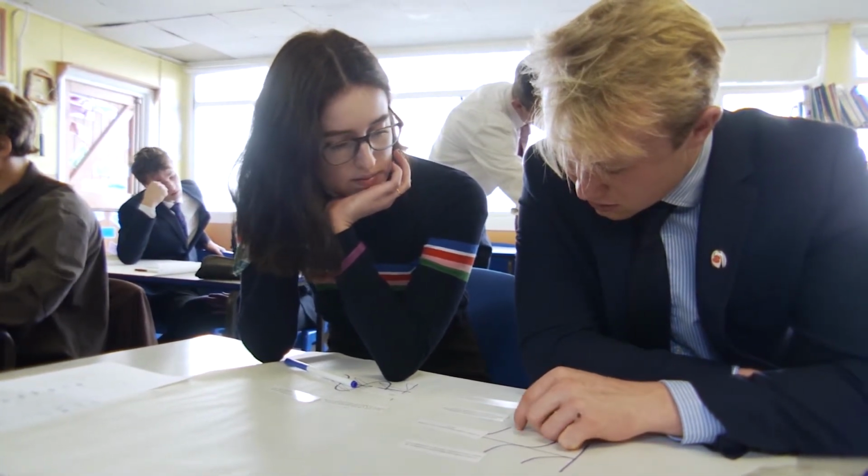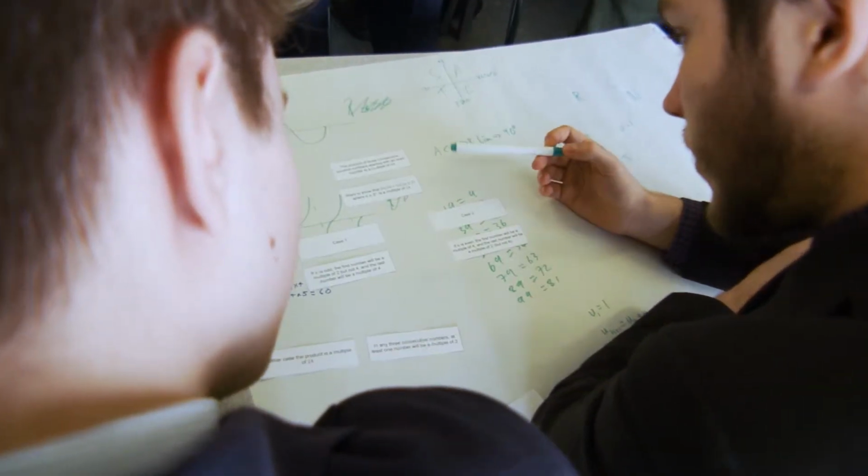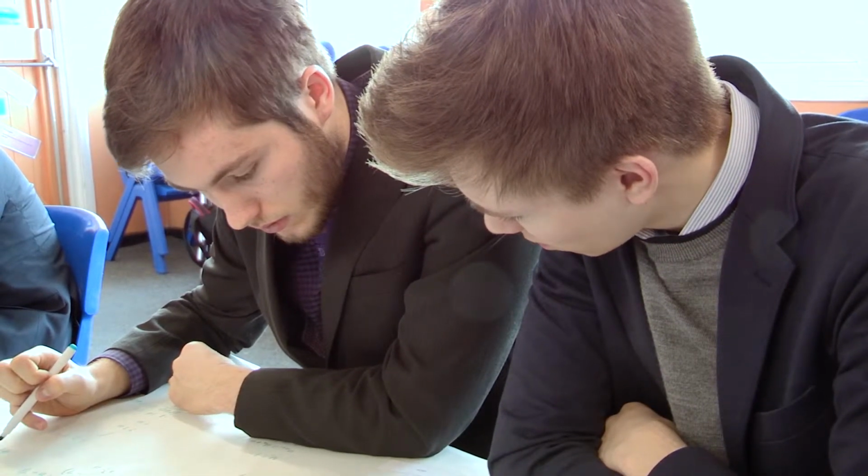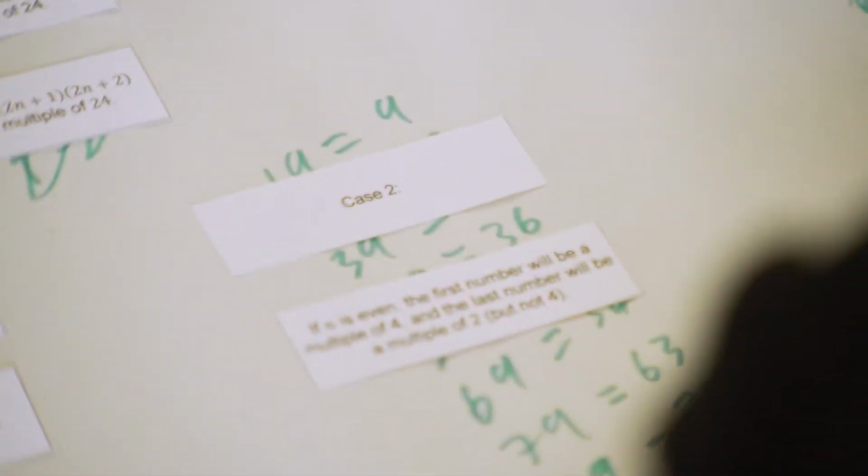Having the cards there, A, showed them the sort of thing that each step would look like, and B, showed them the little steps that you can take to go from the original statement to the final statement. I think it would have been very, very difficult to ask them, here's a result, prove it. We found that quite difficult in the situation that we did, and the ones that we were looking at were probably slightly more complicated than that. That's true.